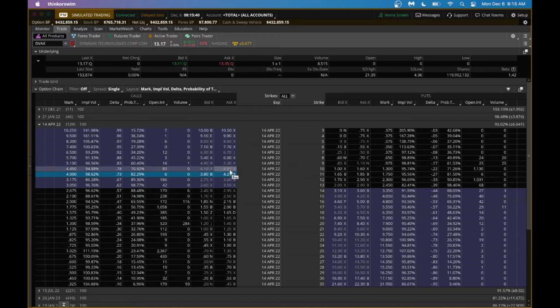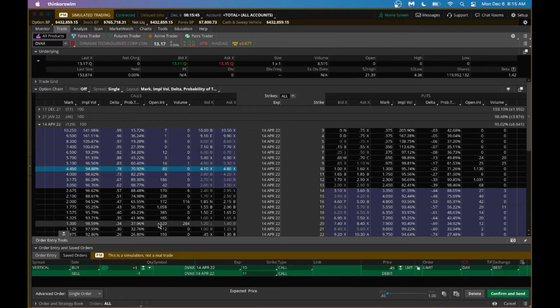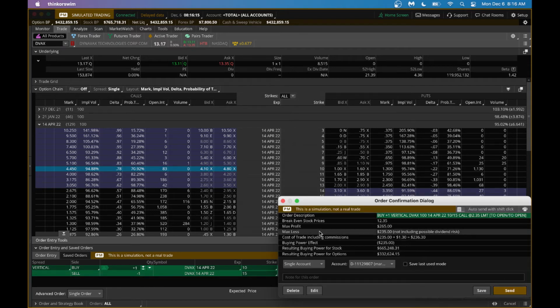So I would go here in that scenario and do a spread purchase, a vertical spread. I would buy 10 and sell 15, as you can see here. The moment you do that, you're paying $2.35, and it's a $5 wide spread, 10 and 15. So you're doubling your money. You pay $2.35, and the remaining portion of the $5, which is around $2.65, is your profit potential. So let's confirm and send here. You're paying 235 to make 265.